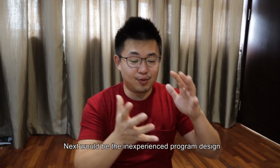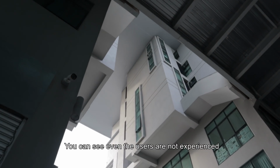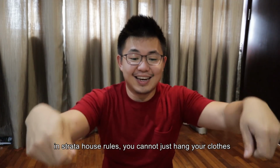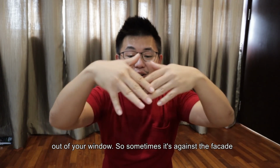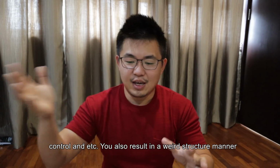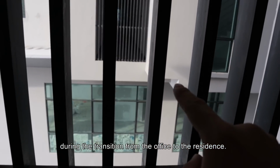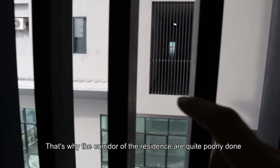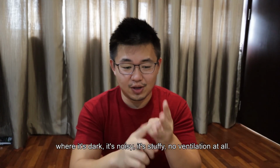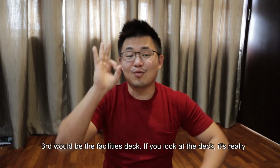Next would be the inexperienced program design between the retail, the office, and the residents. You can see even the users are not experienced, where in strata house rules, you cannot hang your baju outside, or just hang your baju out of the window and things like that. So it's against the facade control. And you get a very weird structure during the transition of the office to the residence. That's why the corridors of the residents are quite poorly done, where it's dark, it's noisy, it's stuffy, no ventilation at all, because it's all set back due to the structural design. So it's actually restricted.